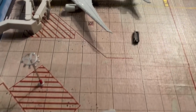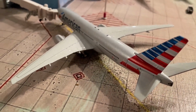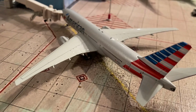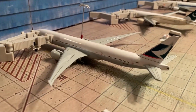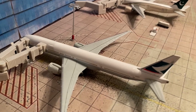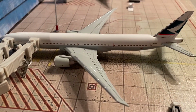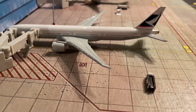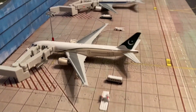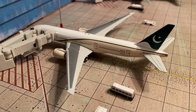To start off with, we have an American 777-200ER. This specific aircraft has just arrived from LAX and then will be moved to Miami to help American deal with demand changes. We then have a 777-300ER, this plane in the Cathay Pacific livery operating with Cathay Pacific, and it will be departing to Hong Kong as CX841. In the next gate, we have a Pakistan International Airlines 777-200ER.